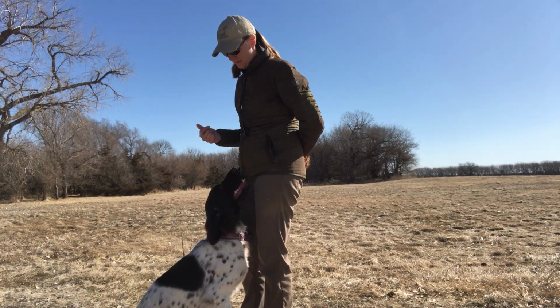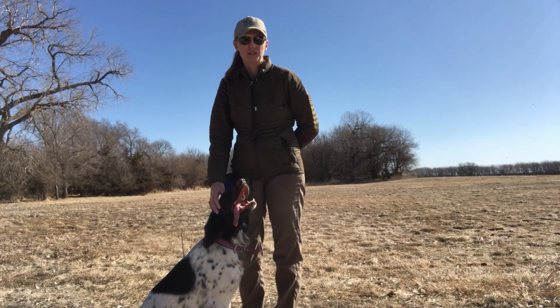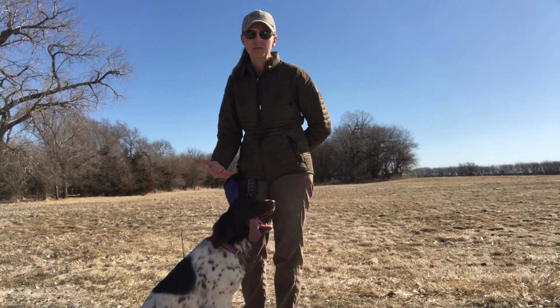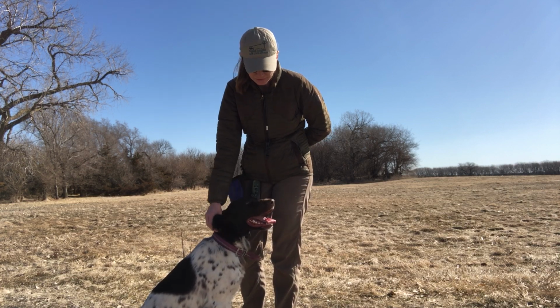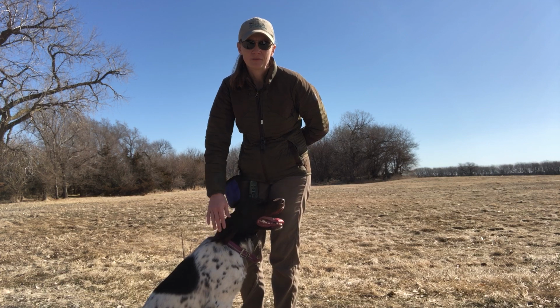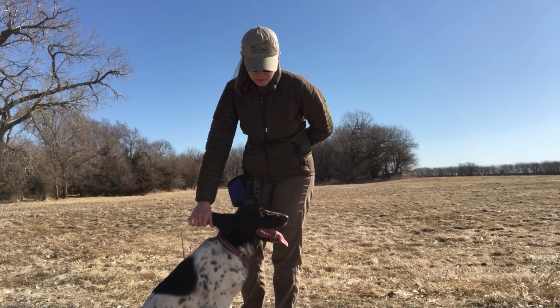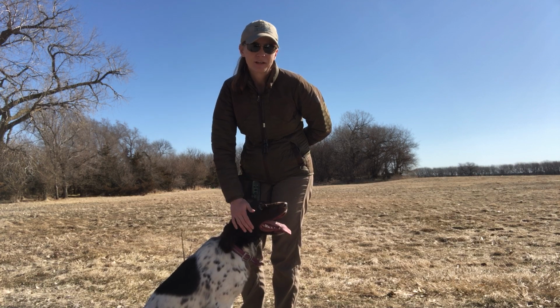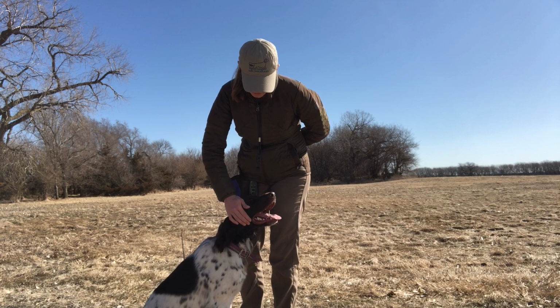Sit. I think she learned a lot there about just continuing to search until she finds game. She trusts me that when I say go, there's something out there to find, and she's finding it. So I think we'll probably just be done with line drills or ladder drills for today, because that covered a lot of ground actually, and we had a lot of learning opportunities there. Good girl.